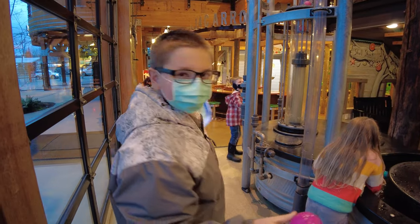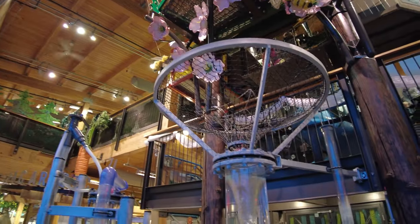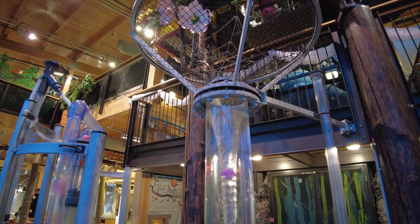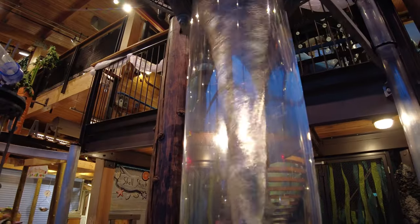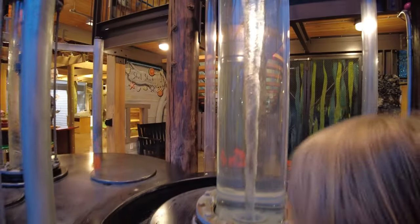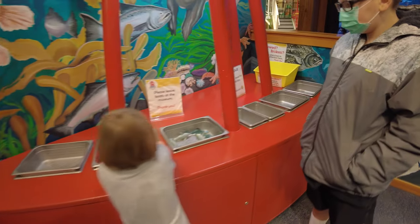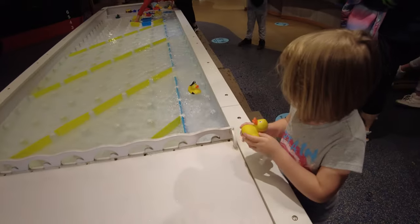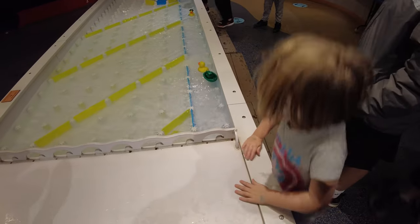So a cool thing you can do here is you can throw a ball up into this thing and it goes down. It's caught in the vortex. Nice. Oh, here it comes. Oh, come on. Right around here. Okay. Now it looks like you can race some rubber duckies. Well, they're floating down.